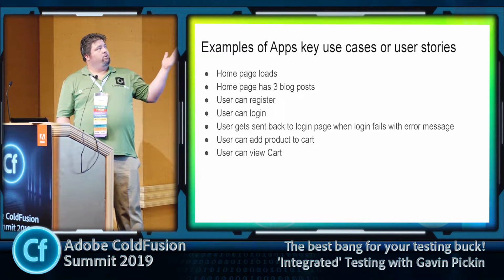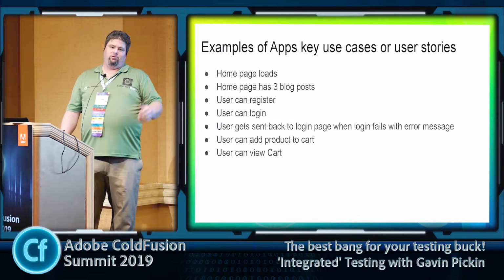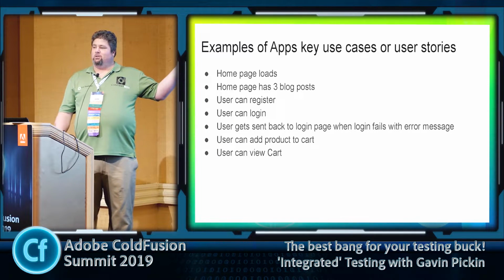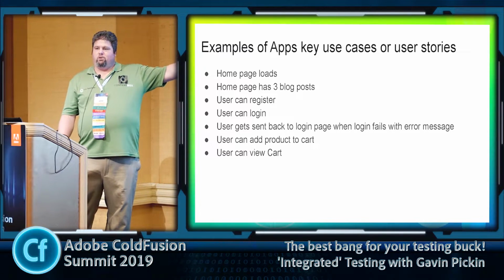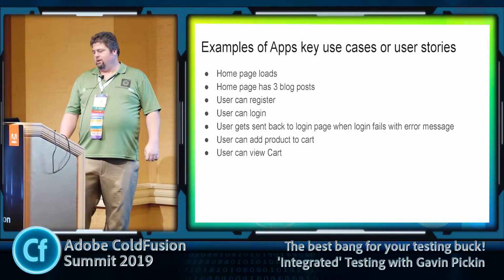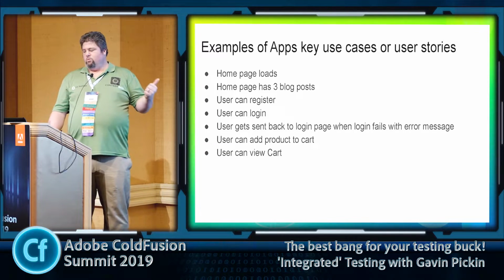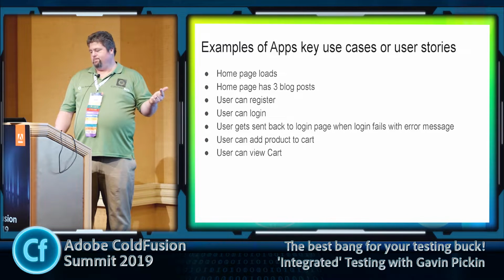But these are some examples of use cases and user stories you could look at. As you all mentioned, the first test you should write probably is that the homepage loads, right? You make sure the homepage actually has like 3 blog posts on it, or maybe the picture of your CEO or something. You want to make sure that users can register and users can log in, because without that, you're kind of dead in the water, right?